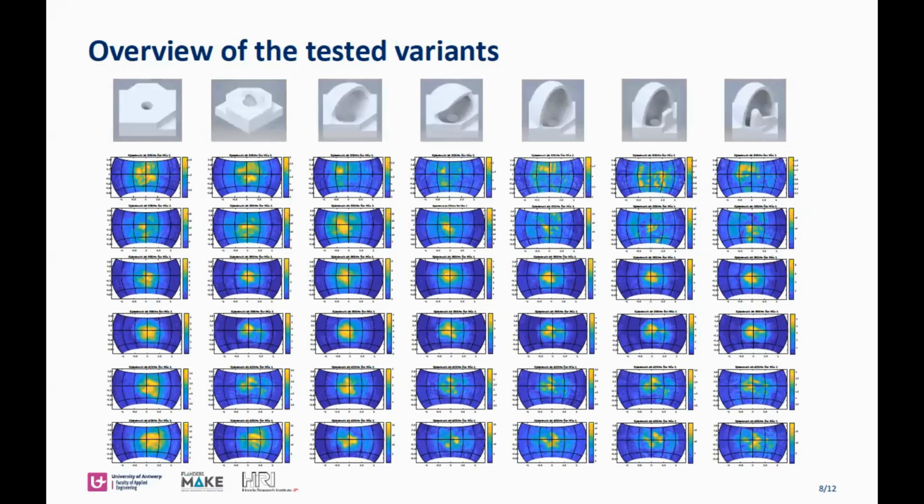We compared a lot of different options for our baffles. And so, well, this is the one we chose finally to do our experiment on, because we thought from taking a look at the graphs that that was the best one.